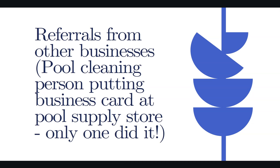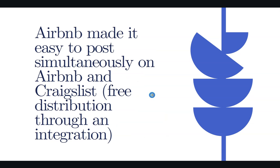Referrals from other businesses are also very critical to success in a lot of cases. For example, this pool cleaning person was the only pool cleaner who put a business card at the pool supply store. So if a lot of people are congregating at the pool supply store, the people that own pools, why not use that as a referral channel?